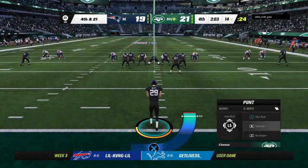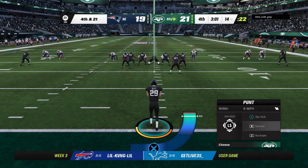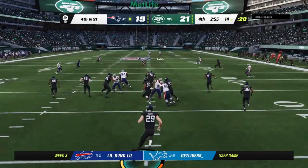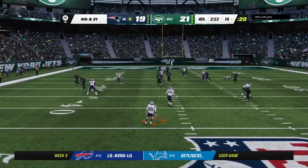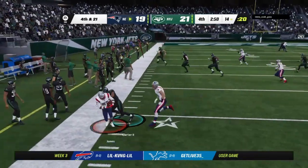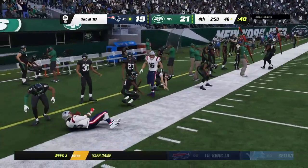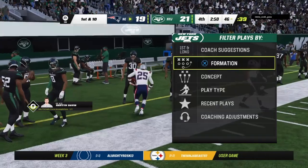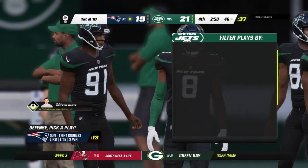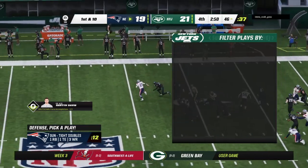Here's J.K. Scott now as the drive goes backwards, so he's on to punt it away. And here's a very low-line drive, almost whiffed on it. Just a 25-yard punt, not what he was hoping for by any stretch. And the Patriots will have great starting position as they take over first and 10.